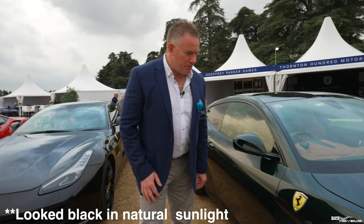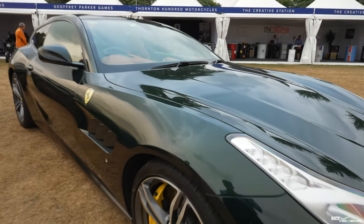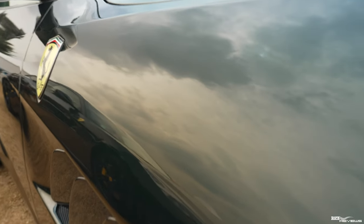This is actually in a dark green. It does look metallic black, but it is actually a very dark green. I don't know why manufacturers produce these greens that are so dark that they look black, because for all intents and purposes, if you've got bright sunlight on it, it looks black.